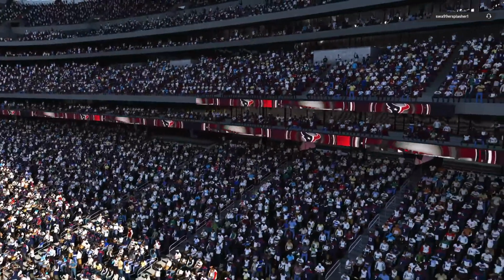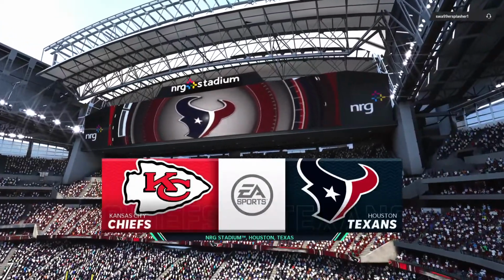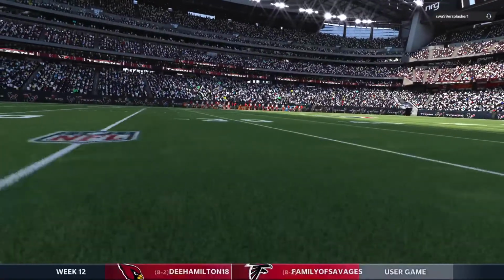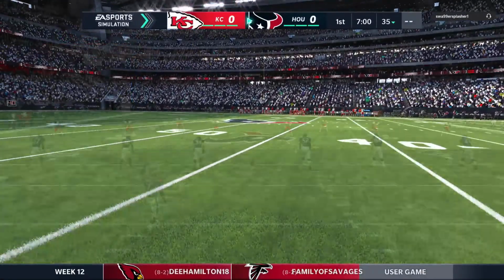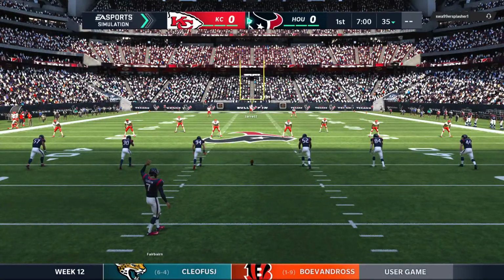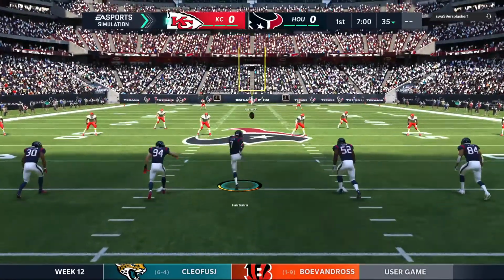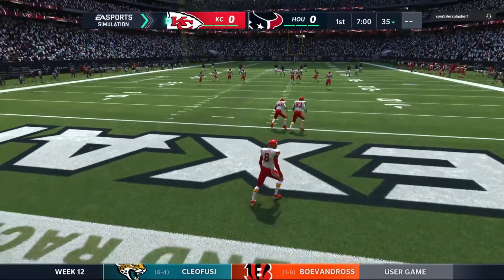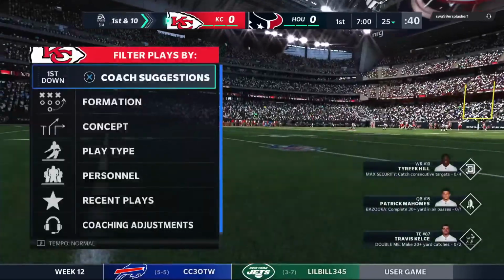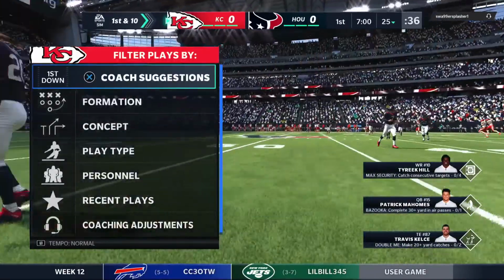On a wonderful fall afternoon in the state of Texas, the roof is open, and we've got football from NRG Stadium in Houston. The scene a few moments ago, here it is. It's unlike any other in sport as both teams made their way out of the tunnel. These folks are fired up as their guys are ready to do battle between the Kansas City Chiefs and the Houston Texans. And this will be a touchback as that sails over the end line.